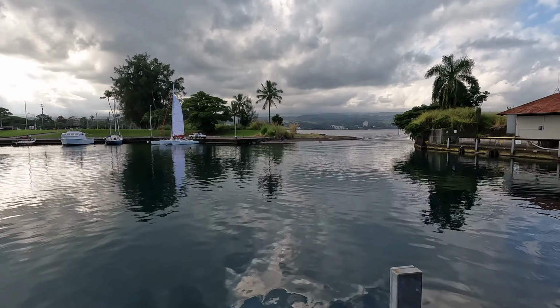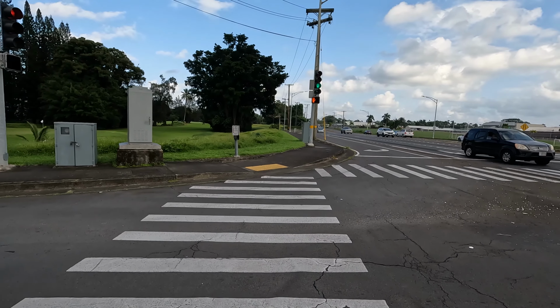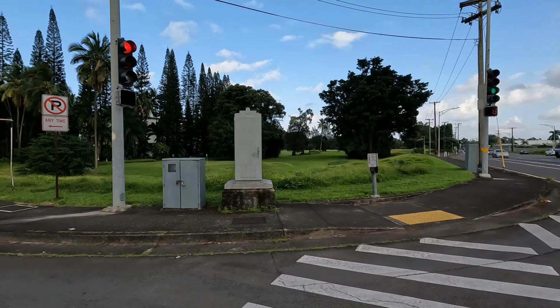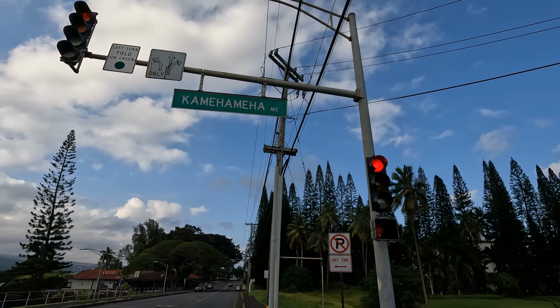And if I have time, I will show you the place. My plan is to go up to the highway and walk down another couple of minutes to the left and show you something really interesting. And this is Kamehameha Avenue.